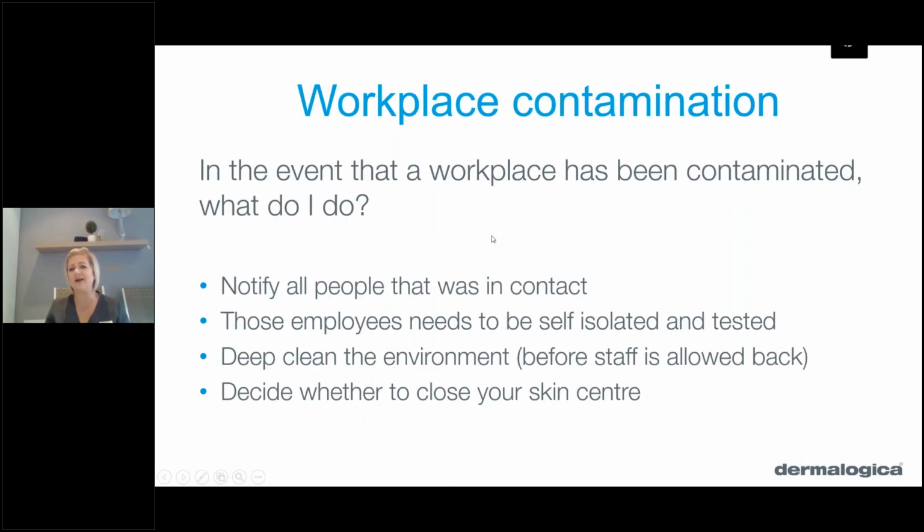So what do I do when someone is contaminated at my work? What do I do if I'm running a skin center and all of a sudden a therapist comes in and is found positive for COVID-19? What's important is that you notify all the people that were in contact, your therapists as well as your clients. That's why those documents are so important. Those employees that were in contact with a person that's infected need to be in self-isolation, and they would need to go to their local COVID testing center to get tested.